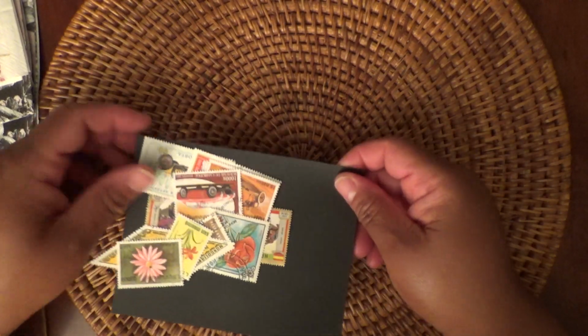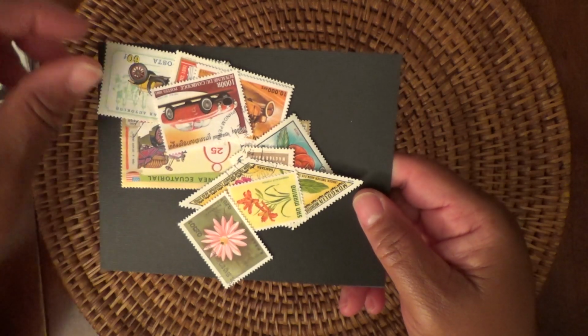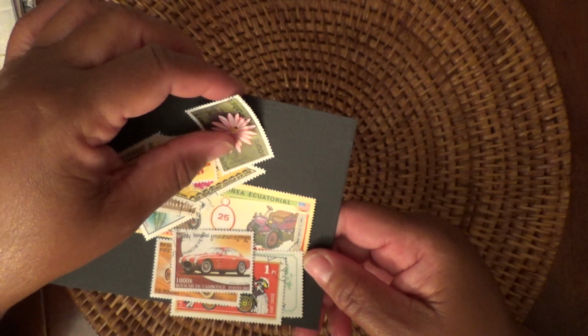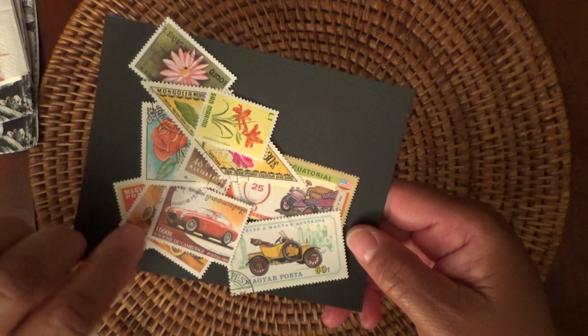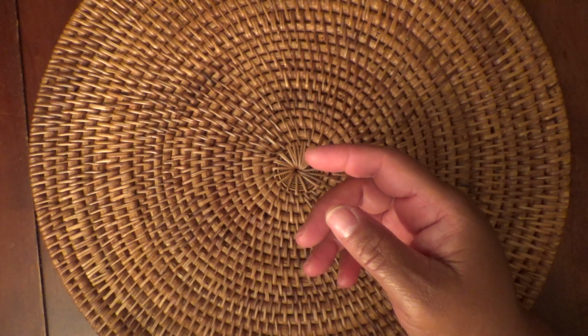And then I got these postage stamps, which are so pretty, and I can't wait to use them on a card. Some antique cars, and then some florals. I really love stamps, and it's been a while since I've used stamps on a card, so I'm excited to use these. So that was from Ninny's Napkins.